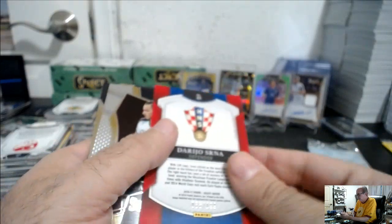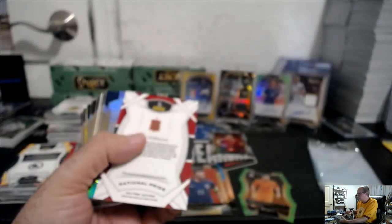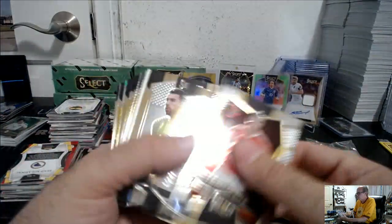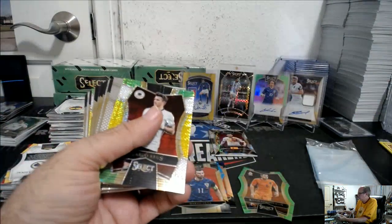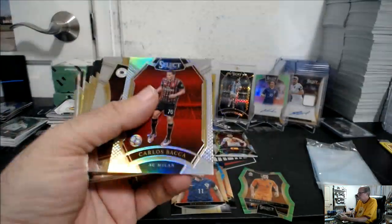Red, Serna, 86 of 199. Good question. I don't know. What's close? Anybody know what's close? We could try for treble 70. What's that treble? 72. I posted two of them. We could try for that first treble. Maybe treble 72 if I update it. Royce, have to update it in between breaks here.